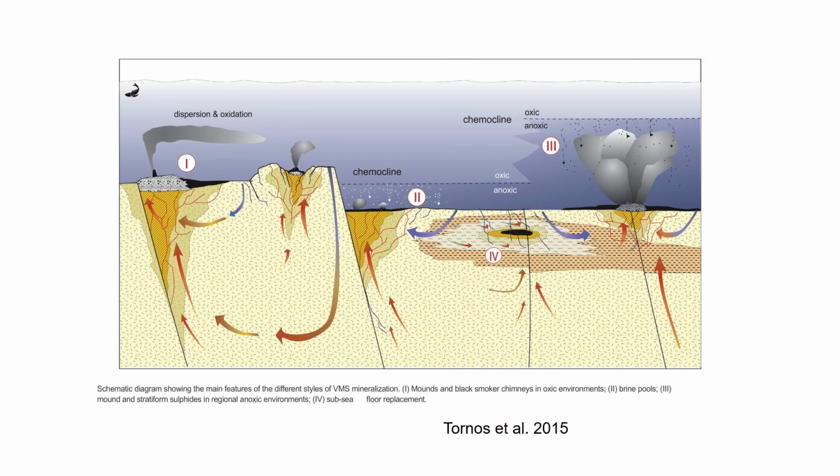The most commonly studied process in the formation of VHMS systems is seafloor accumulation of sulfides from the discharge of metals from exhaling hydrothermal fluids. However, more recent studies have also described large-scale subseafloor replacement as a mechanism of mineralization in both modern and particularly ancient volcanic successions.